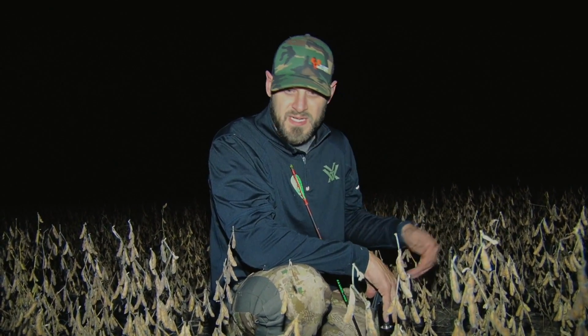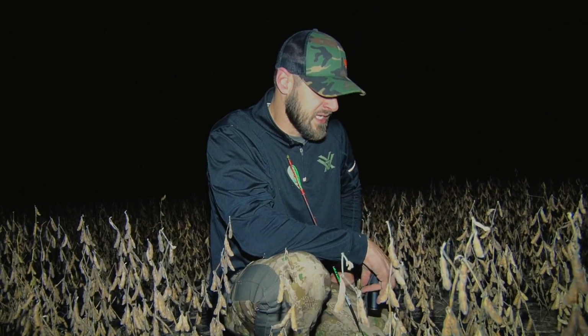But actually getting into these beans is helping because we're able to find his track. It rained a lot the last couple days and there's a very definitive track, and he's knocking the beans over and we're finding blood. And like I said, it's starting to turn crimson red.